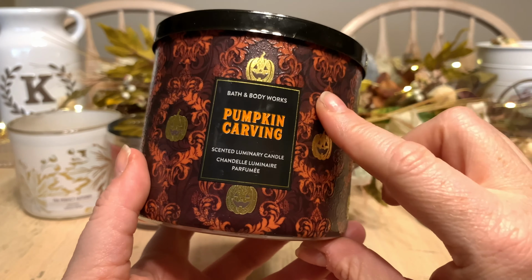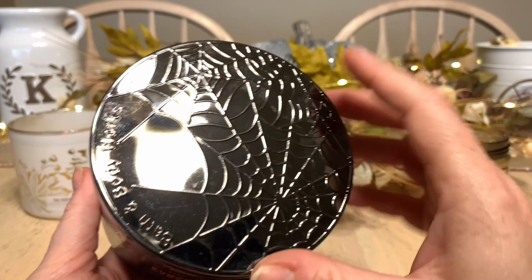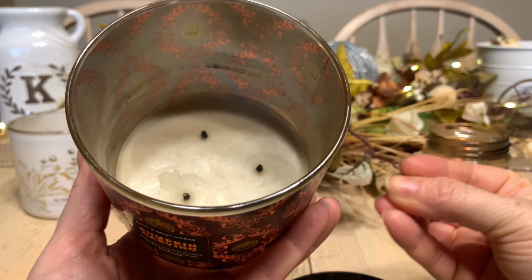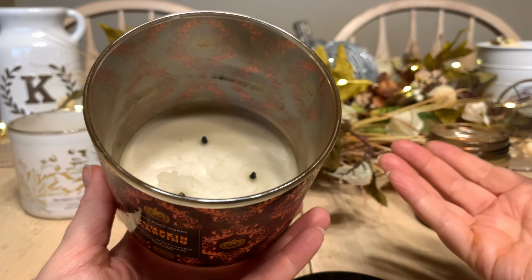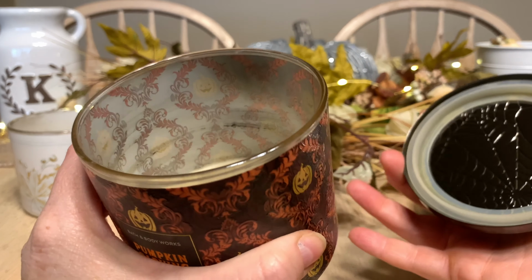This is in pumpkin carving. I absolutely love this wrap. I think it's wonderful. I love the festiveness of this. The lid is spectacular. She burnt really dirty. When I say that, I mean kerosene. It was heavy, dirty. It took over any other scent that I had going on in the house. It just got really heavy. I almost had to open the windows in the condo because it just smelled burnt.